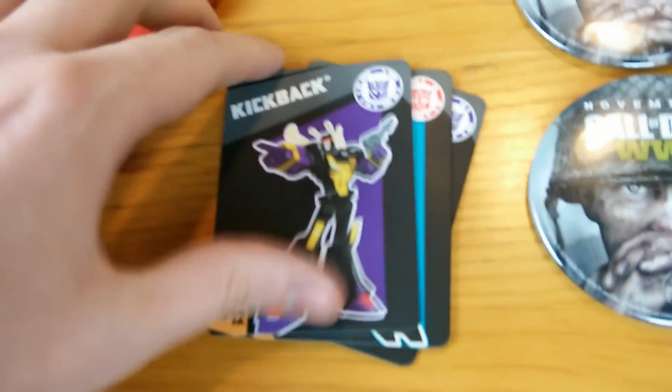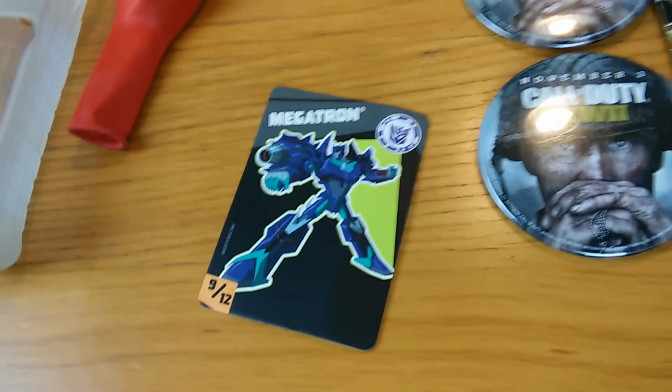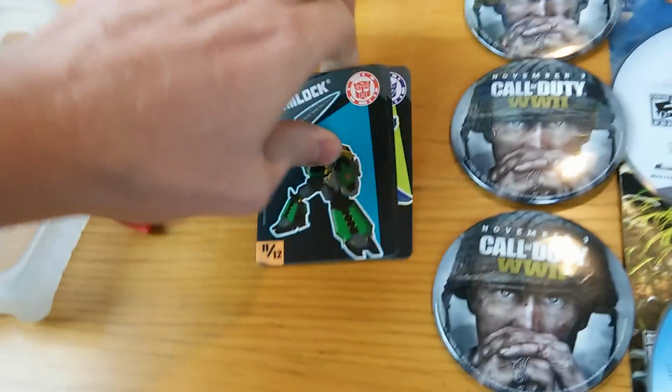Next, we have some Transformers. We got Kickback, we got Grimlock, and we also have Megatron. They're little trading cards for the figures, and I actually found a couple of these figures too, so that's pretty cool. They go with those figures that I found, I think last week.